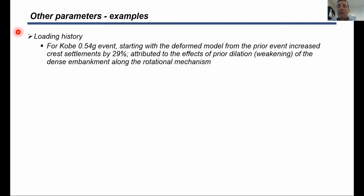Okay, some other things that I think are interesting from the parameter studies. One is the loading history. For the simulations I just showed you, we start with the same baseline numerical model and apply it for the two different events. But in reality, they're applied to the model sequentially. So for the Kobe 0.54G event, we first ran it through the 0.26G event, and we kept that model in its deformed shape and its new relative densities, because it will have developed shear zones that have dilated or contracted, and so it has a different distribution of relative densities.